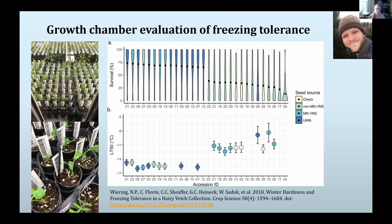And I'm really excited that we're going to be soon installing a cold temperature capable growth chamber at Cornell as well. So we'll be able to expand this side of the breeding program here in New York soon.